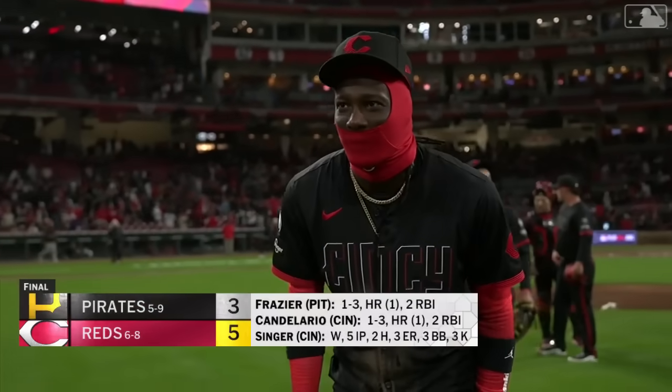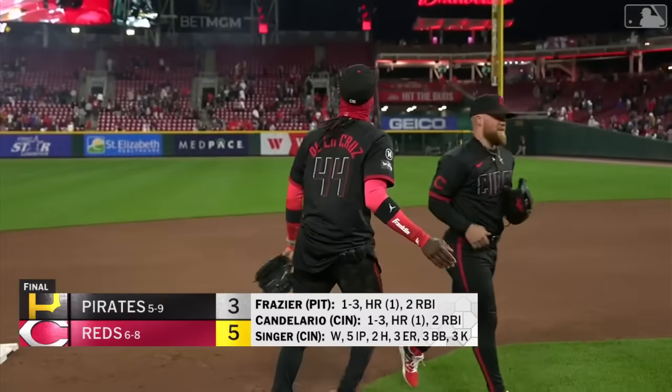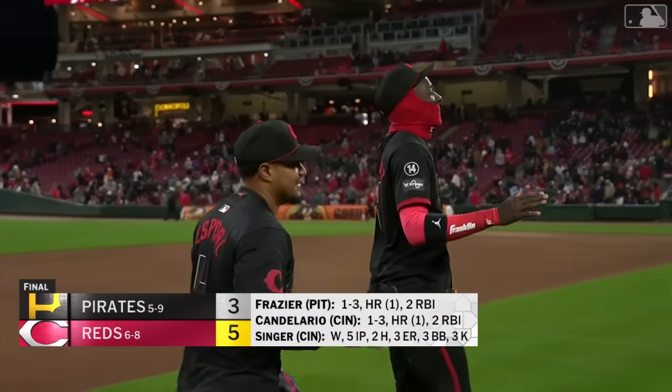The Reds did an excellent job early in the ball game, taking their walks, putting Falter on the ropes, and stealing some runs early in the ball game. This could be a very good ball club if they get some guys healthy and firing on all cylinders.